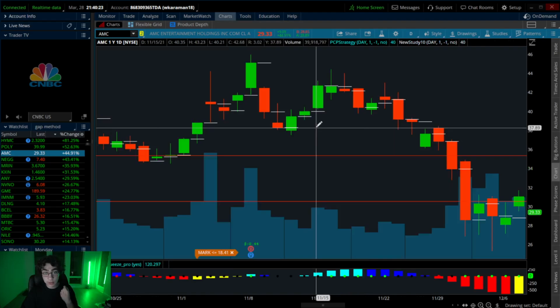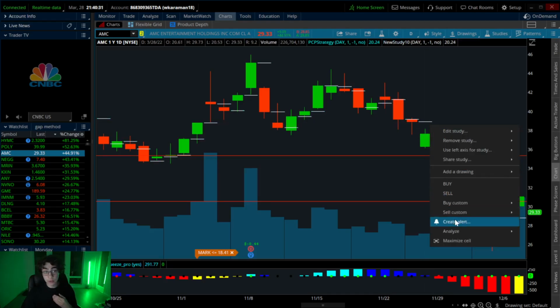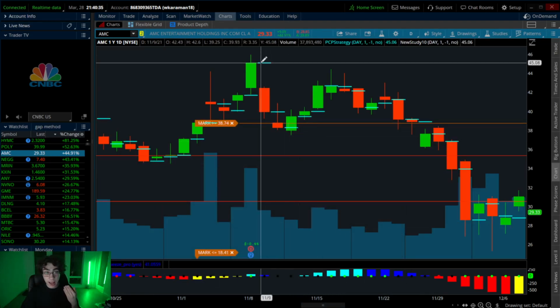I did just notice as well, there's a gap that is actually waiting to fill at $38.89, which would be one of the new best prices to buy put options to short AMC. Also, right around here, there's a gap to fill at $45. I do believe over time those gaps can potentially fill as well.